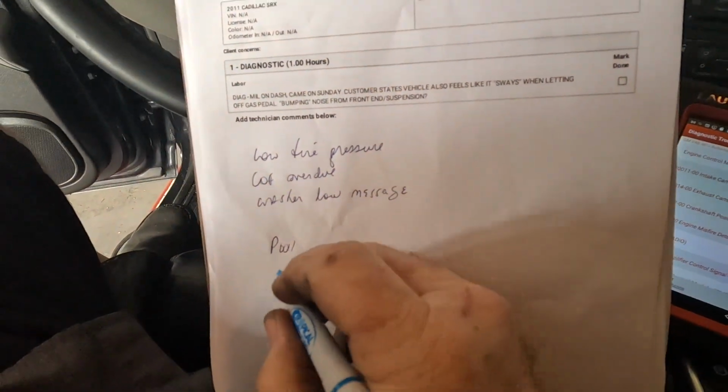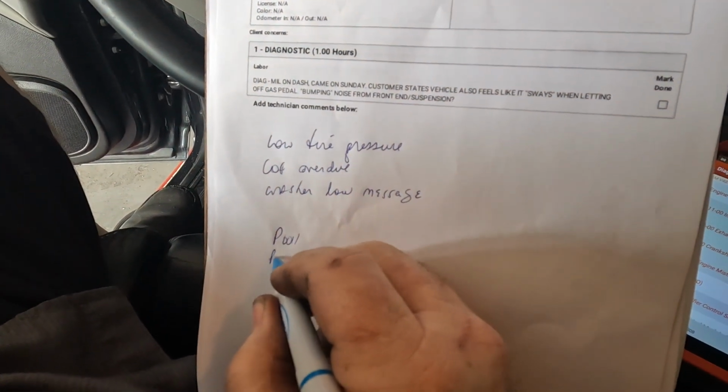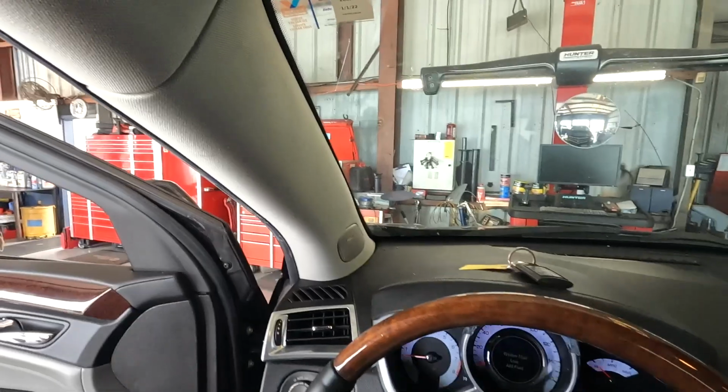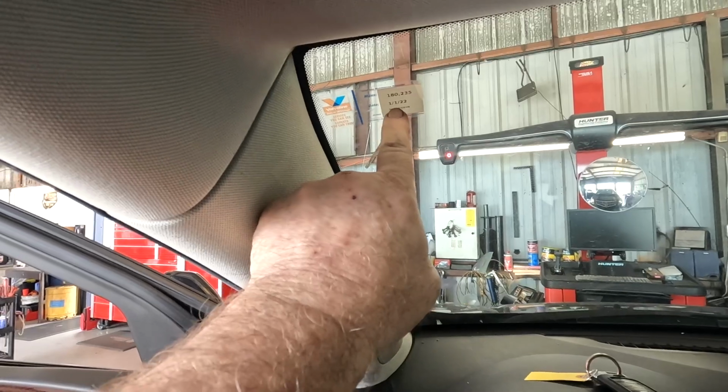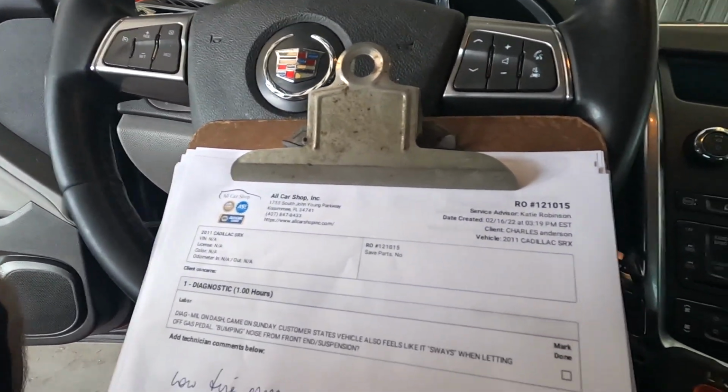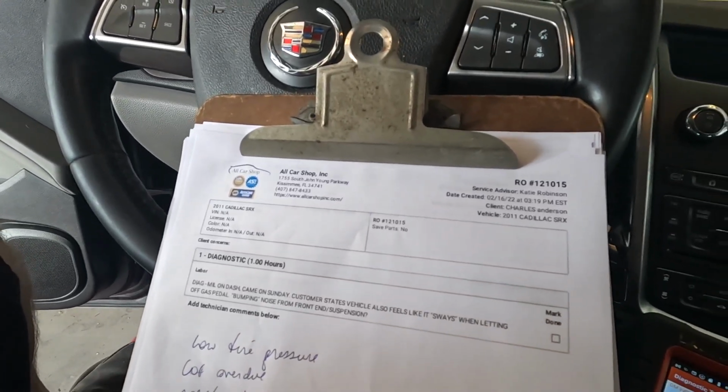So, I'm going to record these codes, I'm going to clear them out, I'm going to look at the oil, and I won't be surprised if the oil's low. It does say the oil change isn't due until last month, so that's good. You got that going for them. Let me clear these codes and stop horsing around and have a peek under the hood at the oil and stuff.